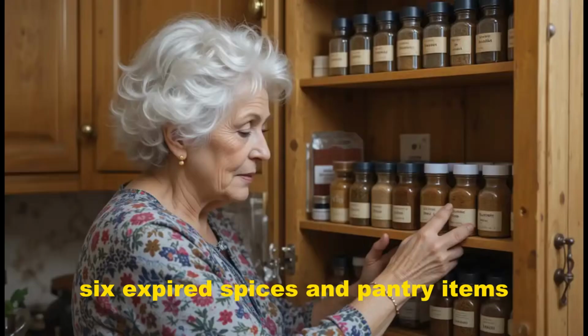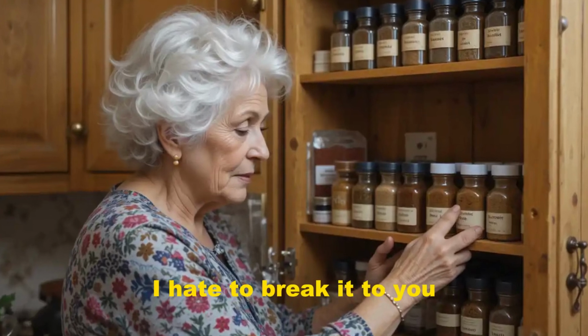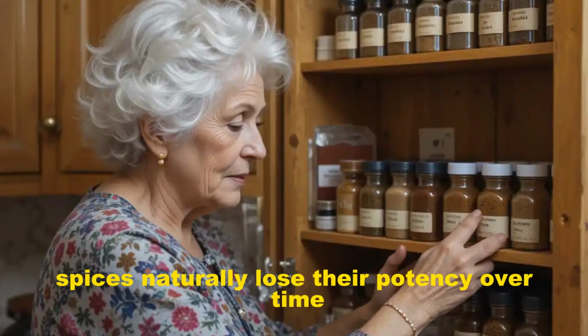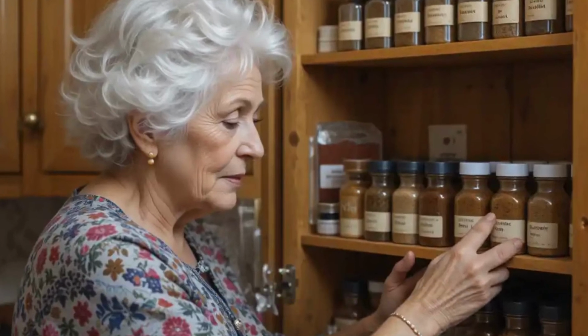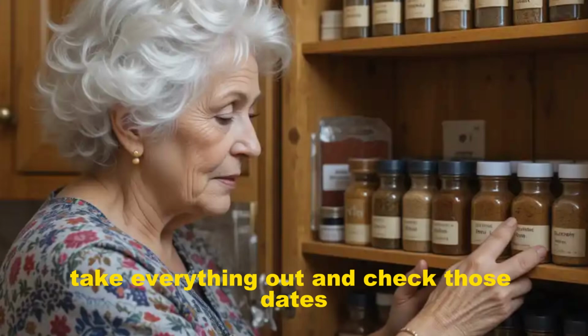6. Expired spices and pantry items. That ground cinnamon from 2015? I hate to break it to you, but it's not adding much flavor to your famous snickerdoodles anymore. Spices naturally lose their potency over time. That's why your grandmother's recipes always tasted better. Her spices were likely fresher than what's been sitting in your cabinet for a decade. Take everything out and check those dates.